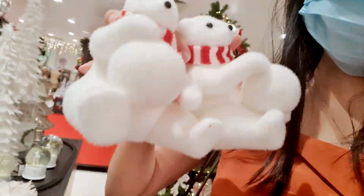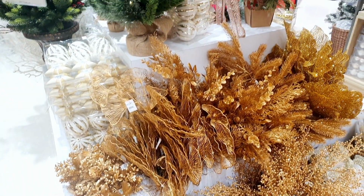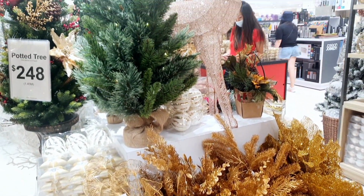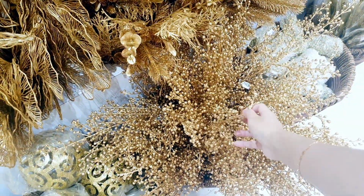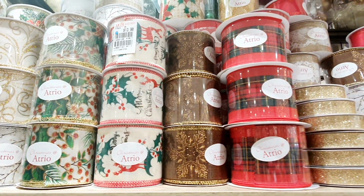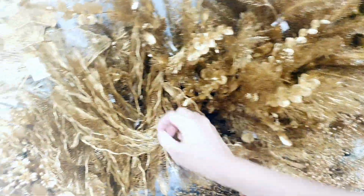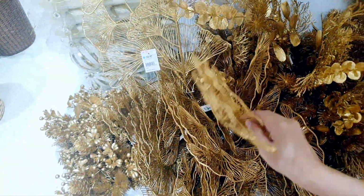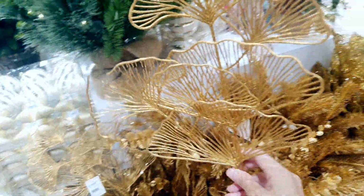Cute. There are many more Christmas decor items available here at Metro Paragon. Products such as Christmas tree fillers, stockings, ribbons, they have it all. I feel like I'm in a toy shop. It is my kind of toy shop. I believe you'll be thrilled and spoiled for choice because they have many stunning decor pieces.